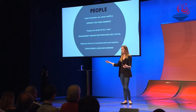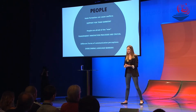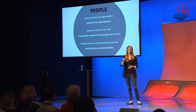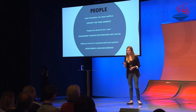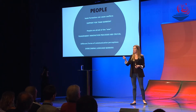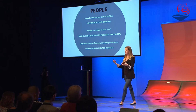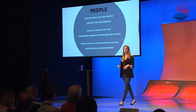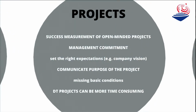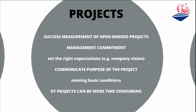Because then I know I need to invest in team building first before I can work in a process in a team like that. So it's important, if you do those innovation processes, to be very transparent about it. Let the people know what we're doing, why we're doing it, whom we're doing it with, and invest in team building. Invest in the people first, and don't throw them in the cold water, because then they will run away right away.